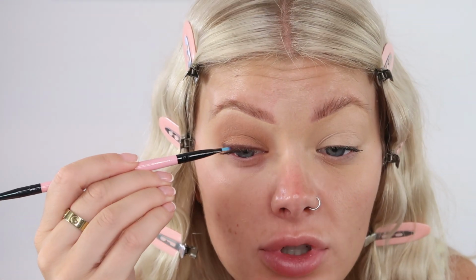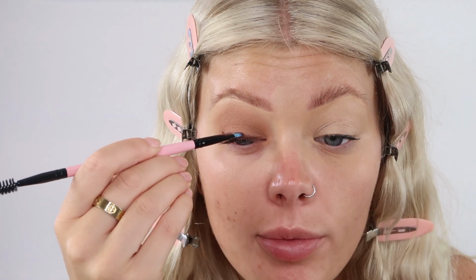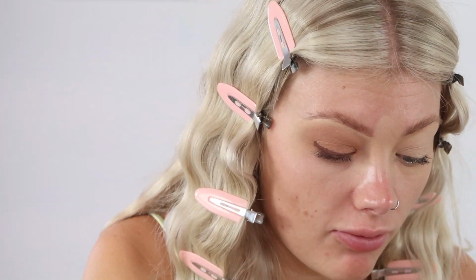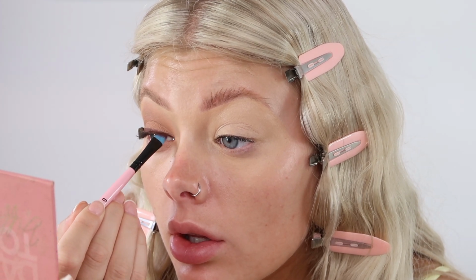Like so, and I'm just going to, not too much, and then I'll buff it out after. I'm just going to take it right into my inner corner. Clean up this side of my face, do this eye, find some lashes. I don't know what lashes, I need to get some more lashes, to be fair. I've literally got none. Get some lashes and I'll be back to do the skin.